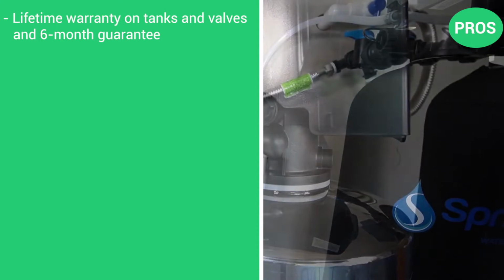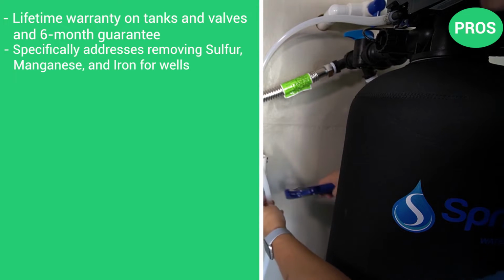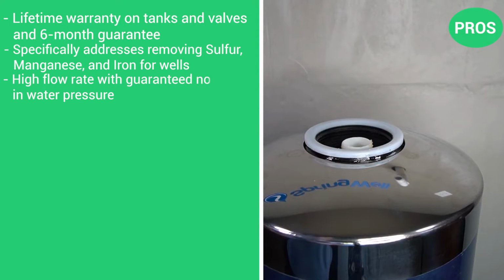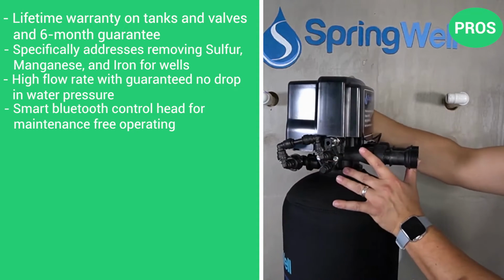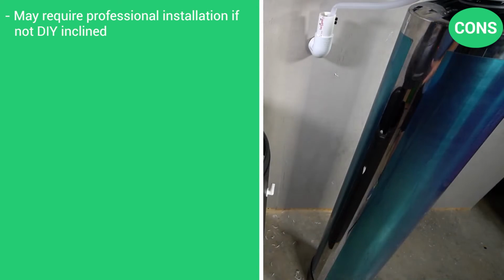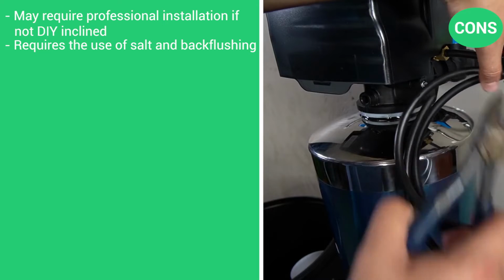The pros are the lifetime warranty on tanks and valves and a 6-month guarantee, that it specifically addresses removing sulfur, manganese, and iron for wells. It has a high flow rate with a guaranteed no drop in water pressure, and its smart Bluetooth control head for maintenance-free operating. The cons are that it may require professional installation if you're not DIY inclined, and it requires the use of salt and back flushing.